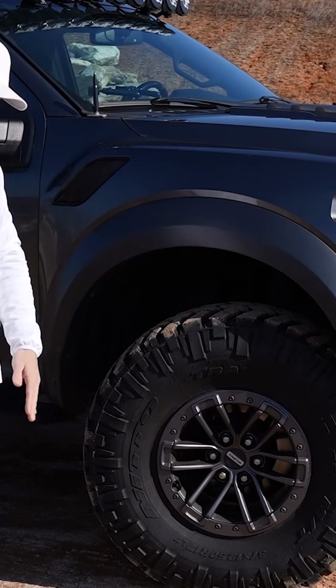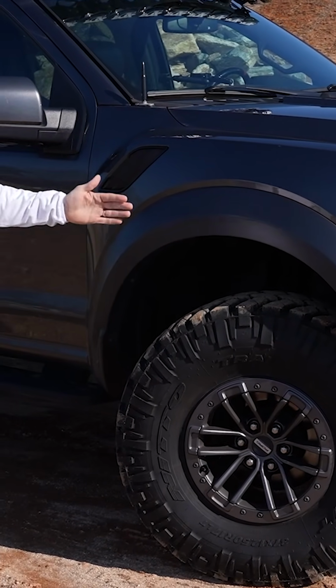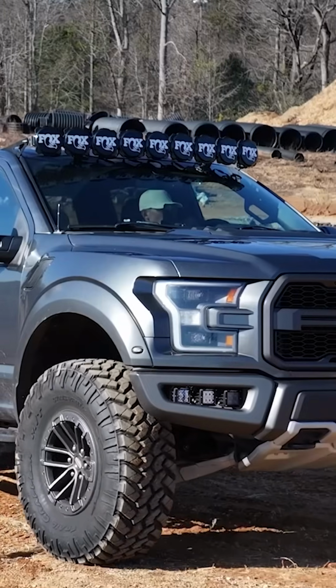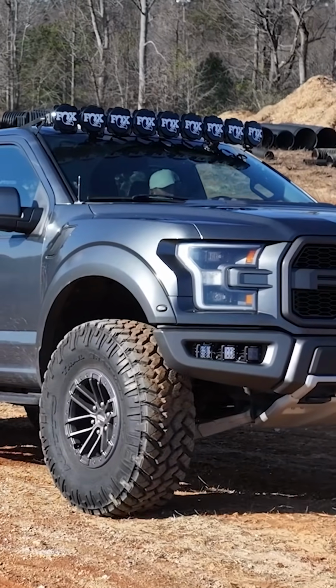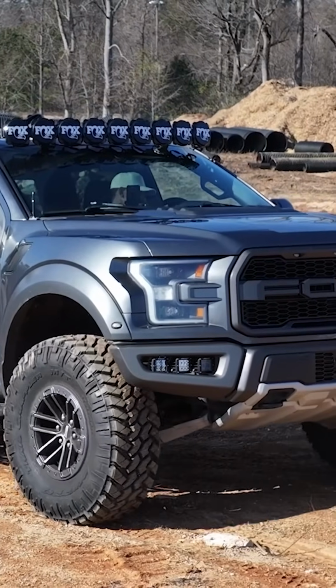I love also that he kept the factory wheel. That's beadlock capable as well too. Running a spacer on there, 1 3/4 to make that happen, because if you're so pushed in, you're going to have a little bit of clearance issues. So dialing in perfectly for the overall stance and setup.